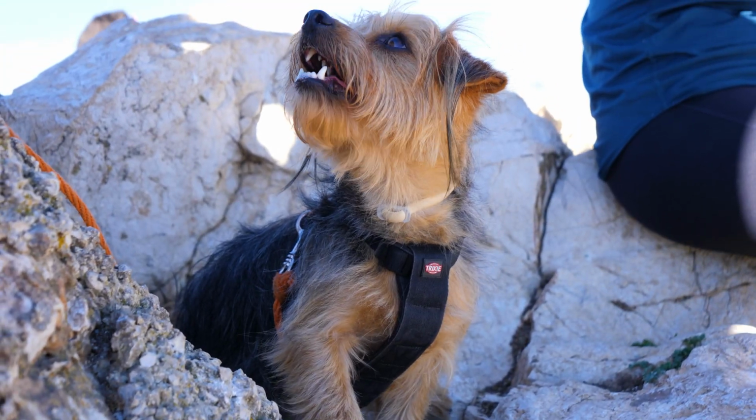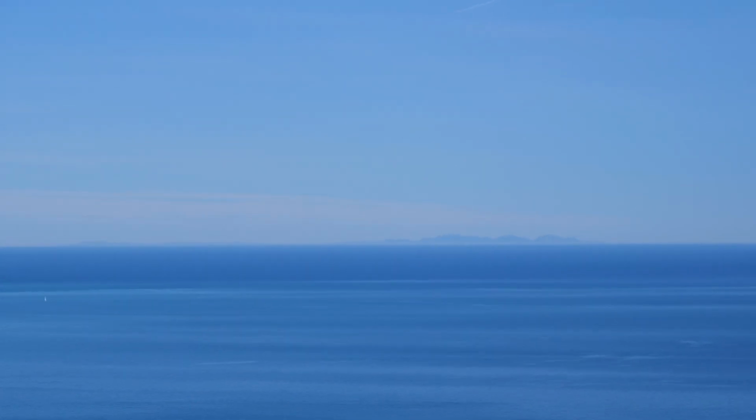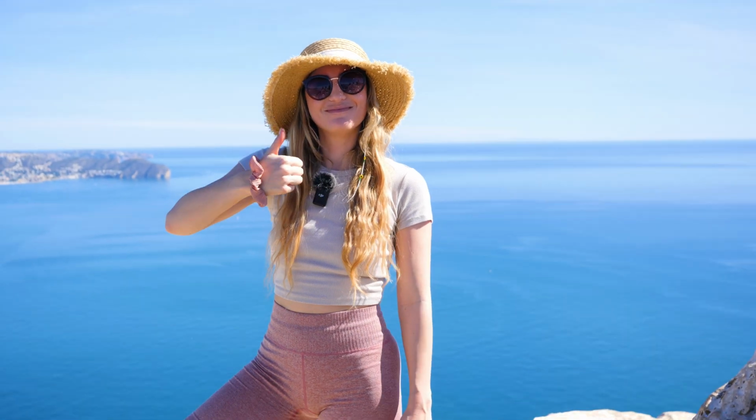Incredible views of Calpe below, out to Ibiza, and then all the way to the Sierras. We have got incredibly lucky because it is such a clear day that we can even see all the way out to Ibiza Island behind us, all the mountain ranges, all along the coast. It's incredible. How are you feeling? I feel a bit nervous, we still have to go down, but I'm happy we're at the top. You did it, well done.